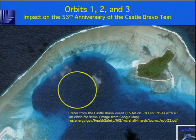Okay, we're going to use megaton class devices to nudge things. This shows you a picture of Bikini using a Google map or photo. This is the Castle Bravo event that was done on a little island about here, and it was placed 9 foot above water level and set off. It was 15 megatons, and it created a hole this size. The 1 kilometer asteroid that we're nominally modeling is this size.